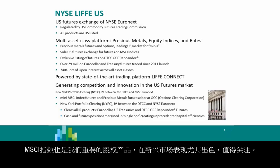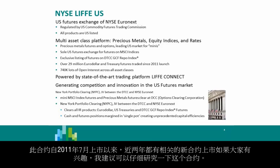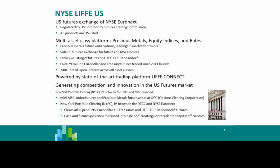MSCI indices are the foundation for our equity slate, and the emerging markets in particular are doing extremely well, something for you to look at hopefully. We do have an interest rate offering as well, and the dominant contract there is the DTCC GCF repo index. And if you trade interest rates at all, I encourage you to take a closer look at that very exciting contract, which won new contract of the year last year when it launched in July 2011.